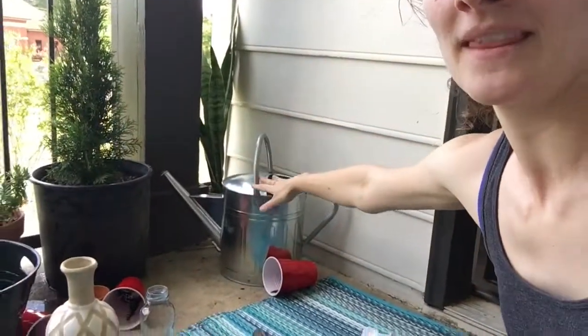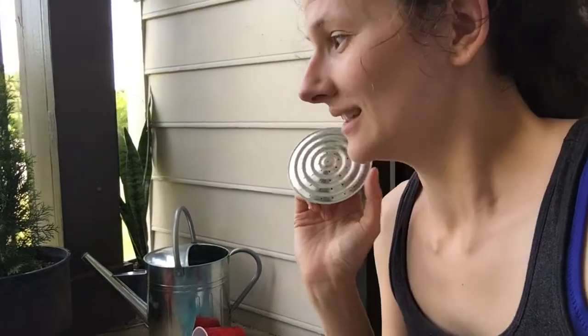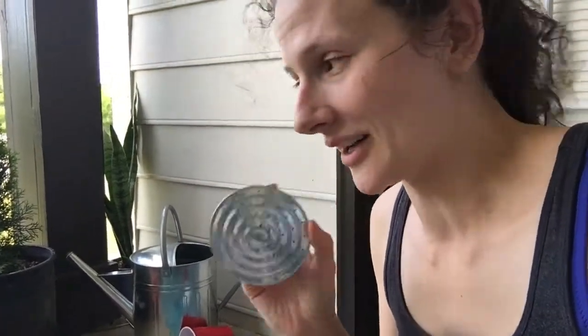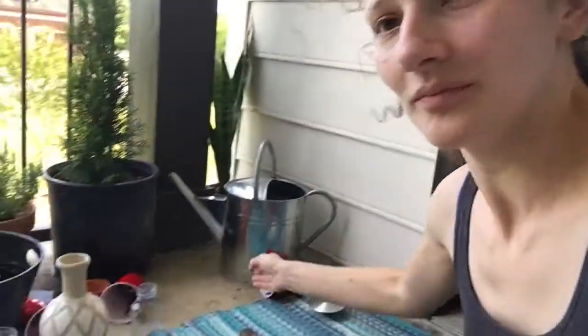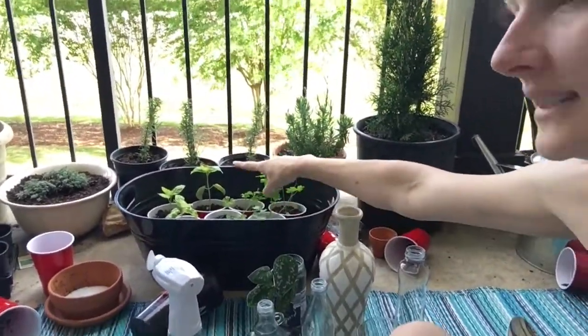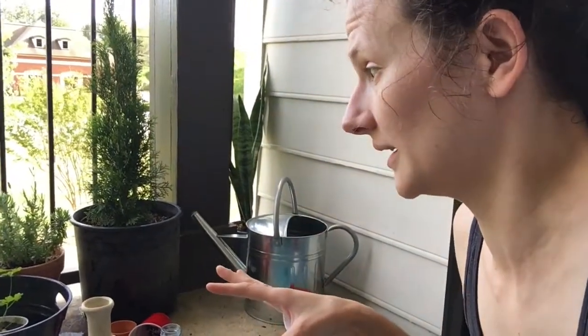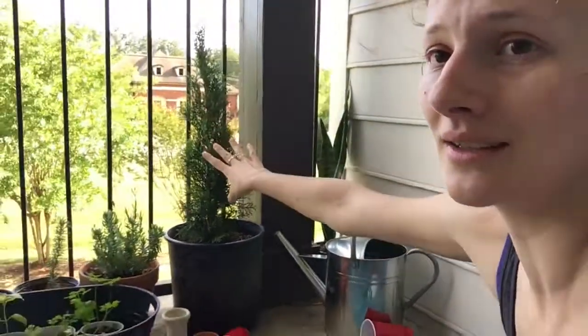Let me show you a little bit of what is on my porch. So this is my super big watering can that I love. This is the head for my watering can that I can't use right now because my patio is too small. These are the herbs I grew from seed. So this is parsley, and then that's basil. Trying to get them acclimated being outside, slowly but surely. It's a bit of an experience with those.